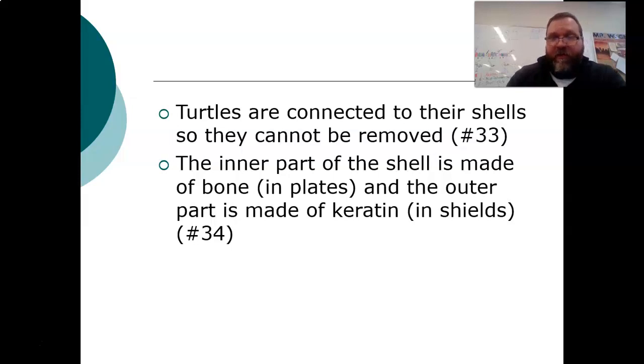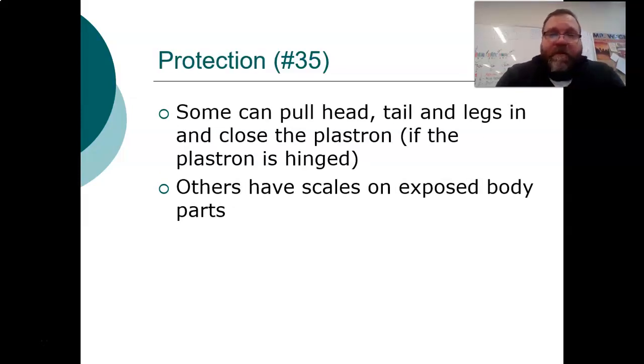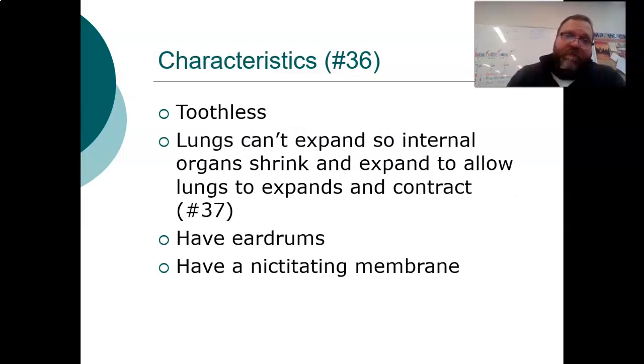Those are questions 33 and 34. Some can pull their head in, tails and legs in, and close the plastron if the plastron is hinged. Sometimes it's not. Others simply have scales on exposed body parts to help protect them. Turtles are toothless. Their lungs can't expand, so internal organs actually shrink and expand to allow the lungs to expand and contract. They have eardrums, and they have nictitating membranes.